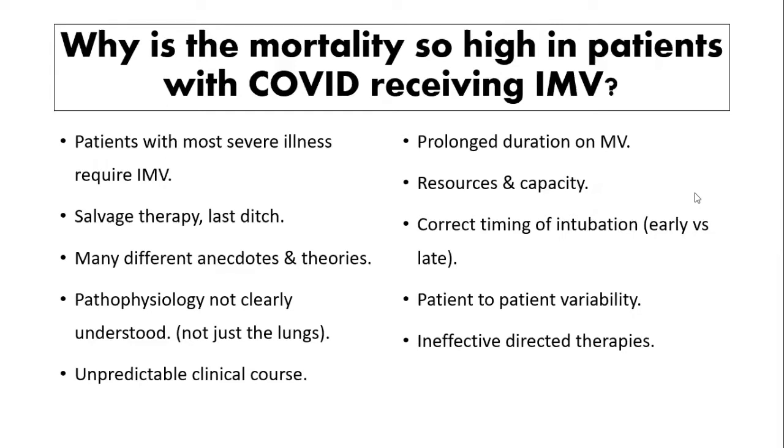And up until now, probably dexamethasone has proven the most effective therapy, but there hasn't really been an effective therapy directed specifically against COVID-19. And these are all factors which probably all contribute to why patients requiring mechanical ventilation do poorly.